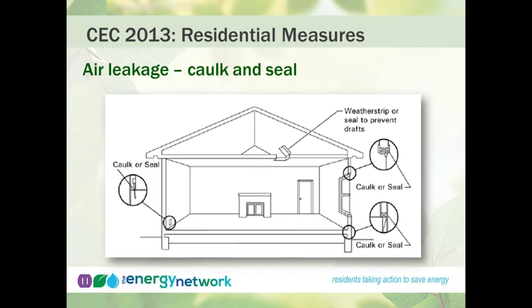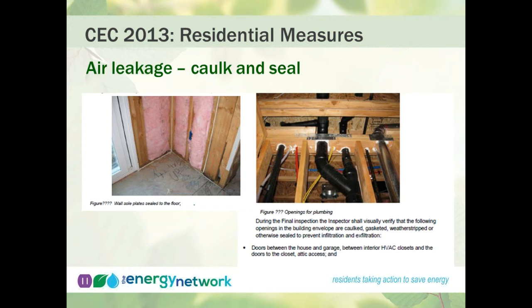In terms of air leakage, the code now says that you must seal and caulk those leakage areas. So where we have penetrations at the plumbing wall or electrical, those are being foamed or sealed at the top plate or sill plate, so there's no air leakage coming from that wall cavity. The idea is to not allow air movement within the walls where you have insulation. That air movement causes the R value to diminish. So we're really trying to seal all six sides of those cavities with the insulation, so that no air is moving through that space.